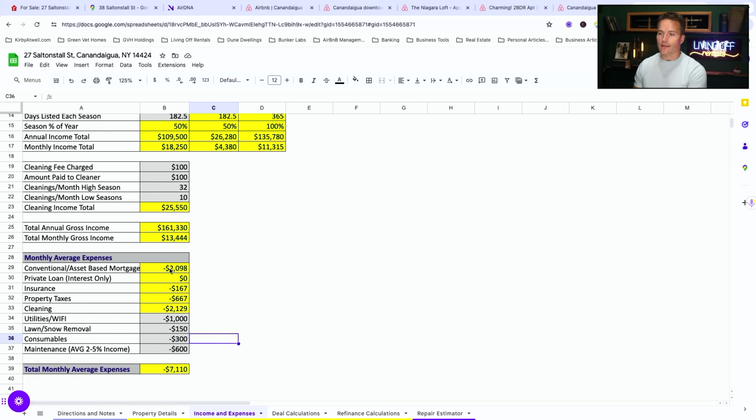So automatically this will calculate your mortgage expense, your insurance, your property taxes, your cleaning fees. These are all based on the information that you already put in. And then you can input your utilities and Wi-Fi cost, lawn care and snow removal, consumables like cleaning products and toilet paper, paper towels, stuff like that. And then I put in a healthy monthly maintenance budget.